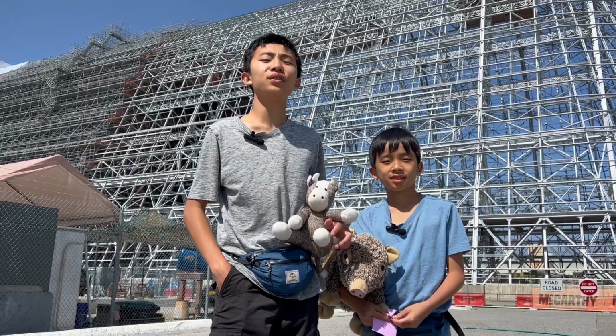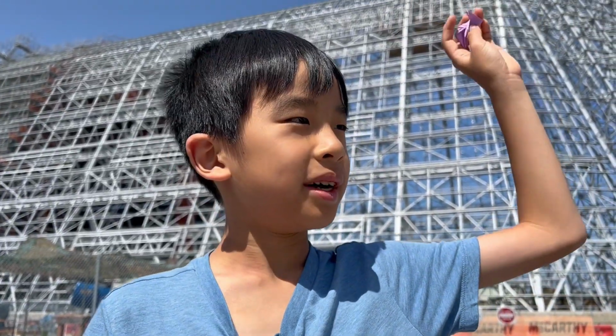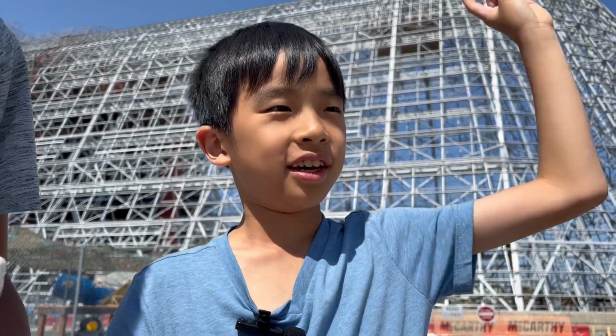And that is the Moffett Field Historical Society Museum. I like the different sections in the museum, like the blimp and airship section. I forgot what that was called. The train, and then the NASA section.